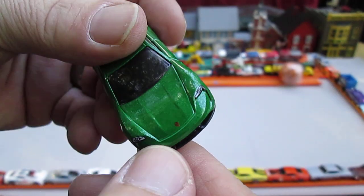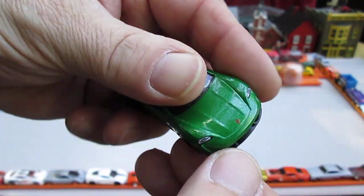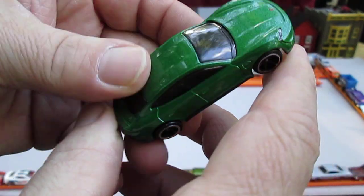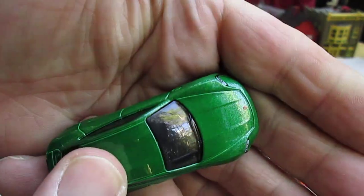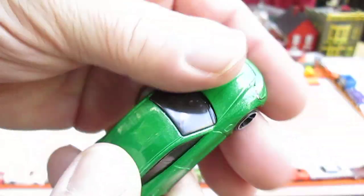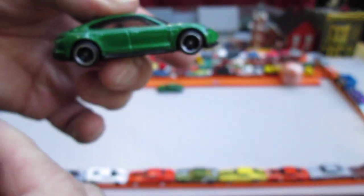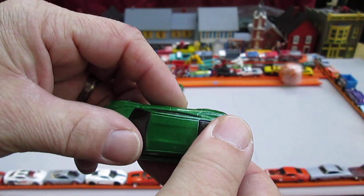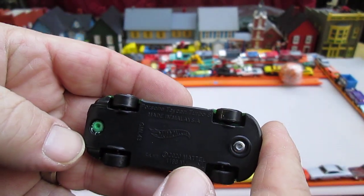Nice painted headlights. That had the Porsche logo there too. A little small for me to see. All the windows are up, and driving is on the left. Yes, it is on the left. All four wheels roll well. And the metallic green you're looking at is metal. We have a plastic bottom, and this car is made in Malaysia.